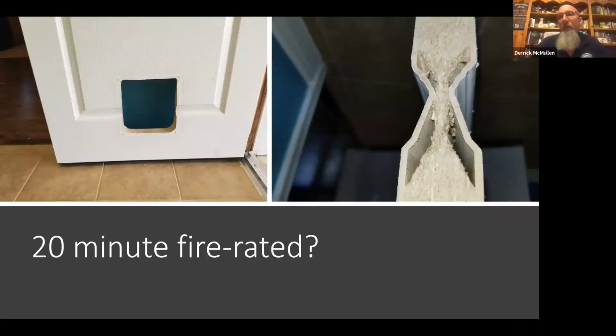Is this a 20-minute fire rated door? Well, it's obviously not solid wood. It's not metal covered. And the biggest issue is they cut a hole in it. If it was ever rated and they cut a hole in it for the dogs and cats, it's no longer rated. It's compromised. But you can see how thin it is right here. That's certainly not 1 3/8 inches. And it has to be 1 3/8 inches for the entire surface of the door. Any recesses that's less than 1 3/8 inches violates it.